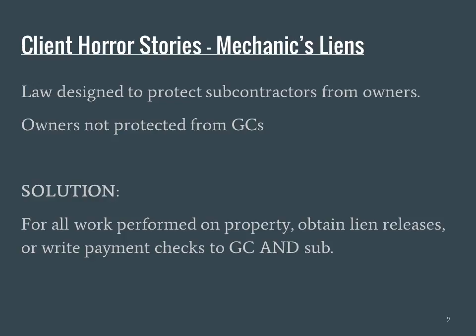So if you are a homeowner, we're talking residential or commercial, if you're a tenant doing a build-out, if you are a building owner doing a build-out for a tenant, for all construction work that's performed on your property, make sure that you are obtaining lien releases from all of the people that you're paying.